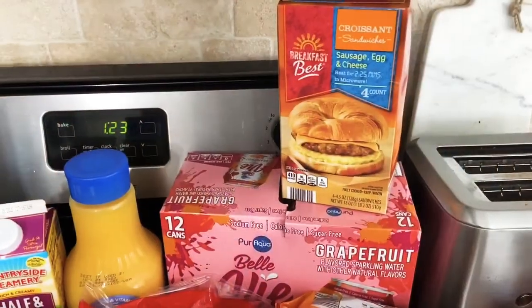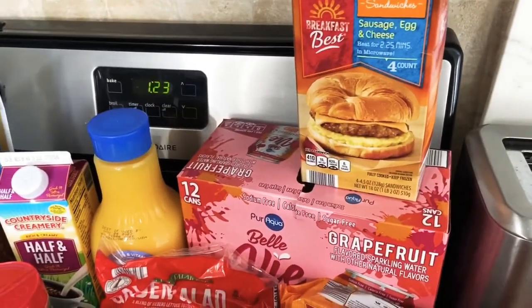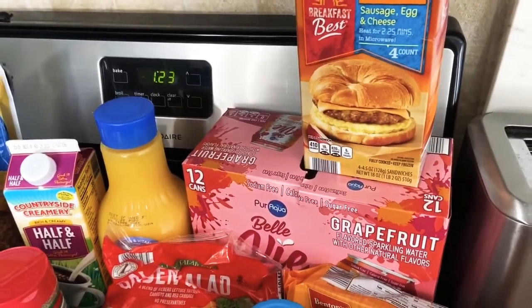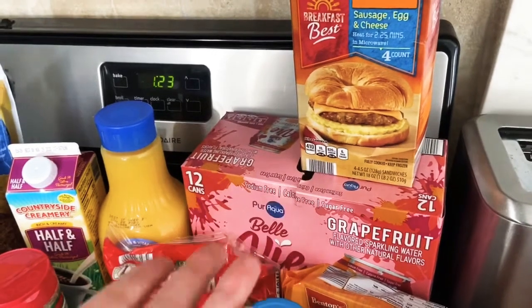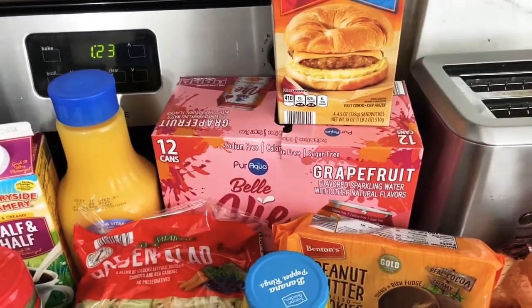Moving on, this is another thing that my husband loves. These are his breakfast sandwiches. They're croissants. We keep our freezer stocked with these. When I was pregnant, I would eat them and they are really good. I don't eat them now, of course, but they are very tasty.